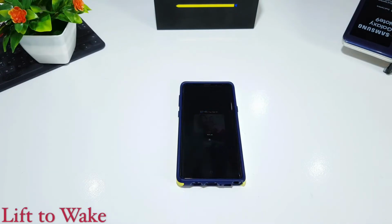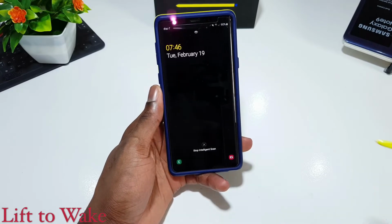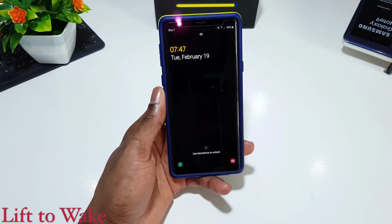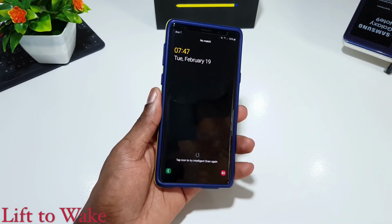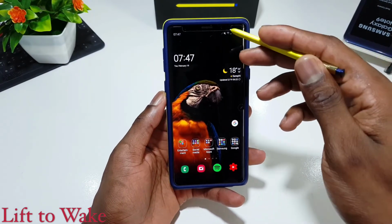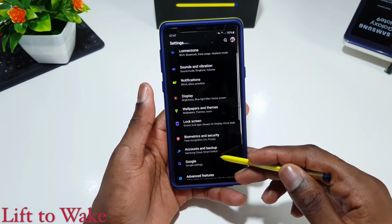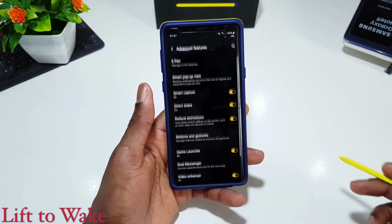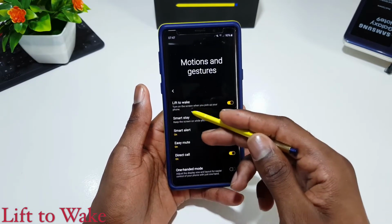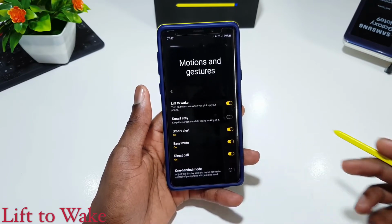The next new feature is lift to wake. That means when you pick up your device from a table just like this, it automatically gets into the intelligent scan, the Face ID, or the ID scan, whichever one you're using, it goes directly into it, and you can easily unlock the device. So, how do you access lift to wake? You get into settings. You scroll down to advanced features, which is it right here. Motions and gestures. Then, on the top, lift to wake. So make sure to turn it on. This is off. Make sure to turn it on just like this.